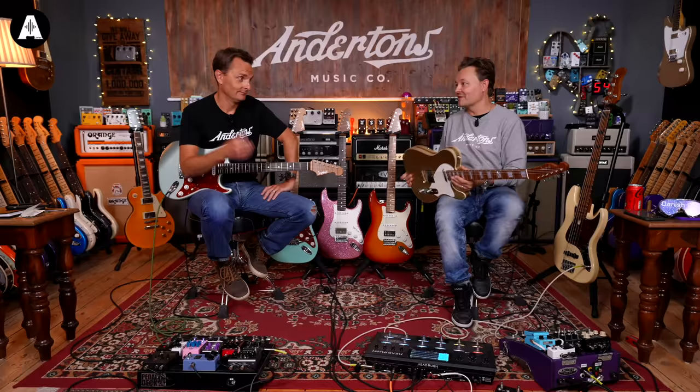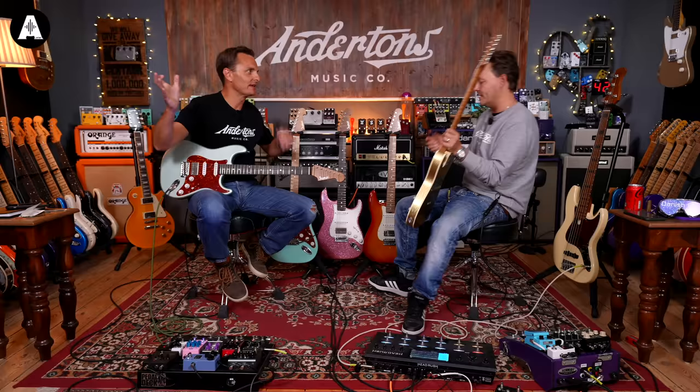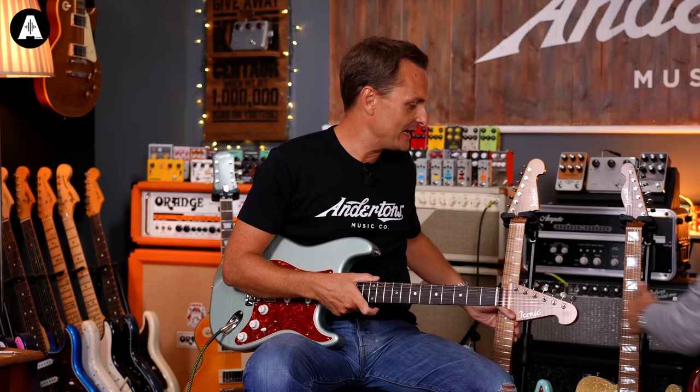Nothing bad. I like that. Look at that neck. I think a lot of this isn't trying to sound like something weird and new. I just felt that if you want all of the flame maple neck and that little bit of extra blingy stuff, it was cool.